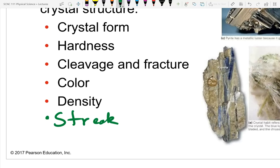Neither of those left a colored streak. This one I'll bet you will. Yeah, see, that one left something. And sometimes the color that the streak is, is surprising. It's not what you expect. So that's actually another measurement. So that's why the streak plate is in here, so that you can do that.